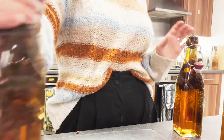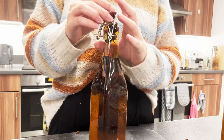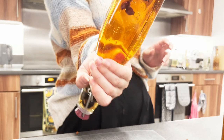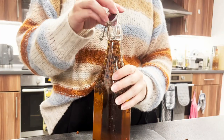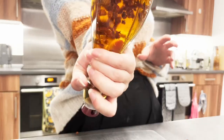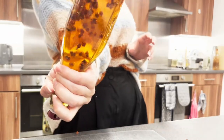I would recommend keeping them in the bottle for about 3 days to a week. The longer you keep them, the better the mead's going to taste, the more infused with berry flavor it's going to get. But be careful, adding fruit to the mead might add to greater fermentation and change the alcohol level. So just be mindful and don't keep it for too long.